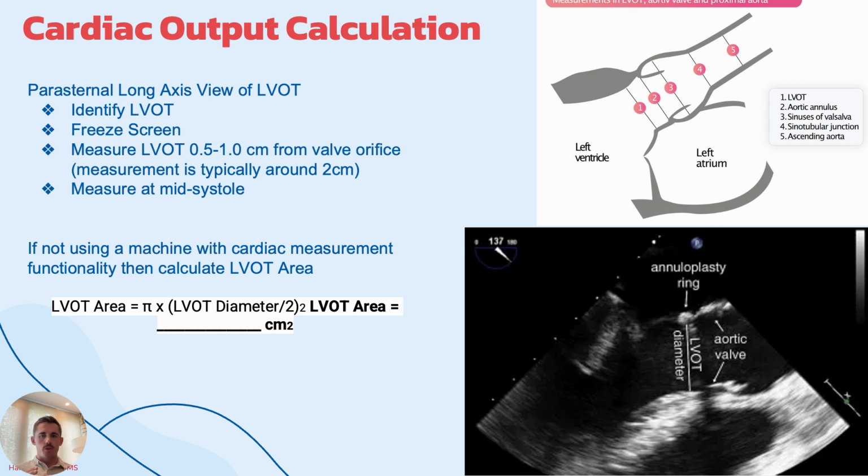So going through these calculations in a stepwise fashion, I really like to have that cardiac output card from POCUS 101 next to me while I'm doing this, if I'm doing it on, say, my B-scan that doesn't have the calculations or cardiac mode with me, or I'm doing it on another tool that doesn't.